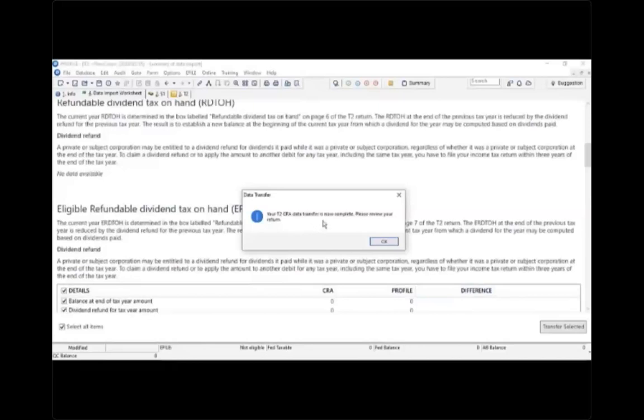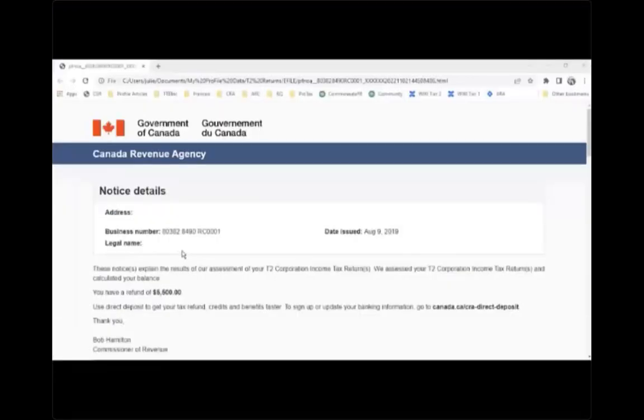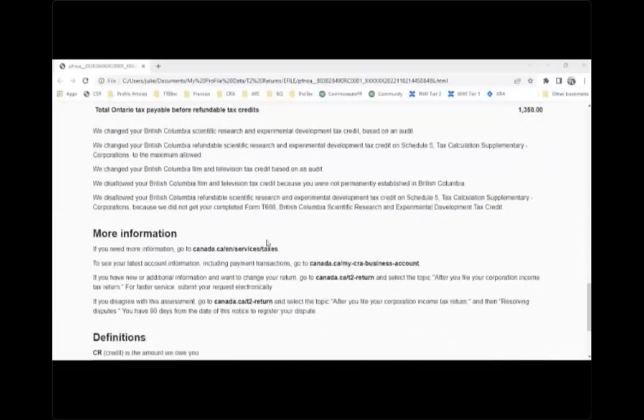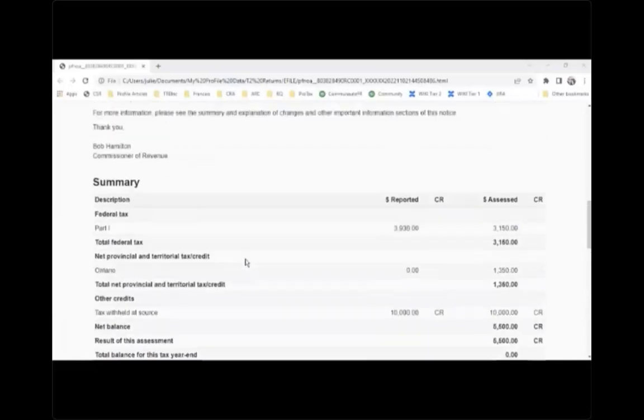Your T2 CRA data transfer is now complete. So now we can review the return. In order to view the NOA, I scroll all the way down to available NOAs. I select the one I want. And then it'll open up the CRA website. And then here we have the notice of assessment. So you can scroll down and review the summary of the notice of assessment and any other information that you may require. And this is how we import the NOA from AFR.